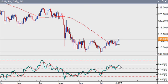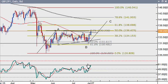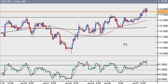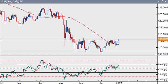The RSI also testing 60. That's also the case in the pound yen. RSI is testing 60. A break above that should give you more confidence of the bullish outlook. Same thing here. A break above 114 and the 60 here should give you more confidence of a bullish outlook. Euro yen in the 1 hour time frame internals have not convinced me that it's bullish yet. So looking at these two pairs, euro yen and pound yen, it looks more so that the pound yen is ready for a rally than the euro yen.